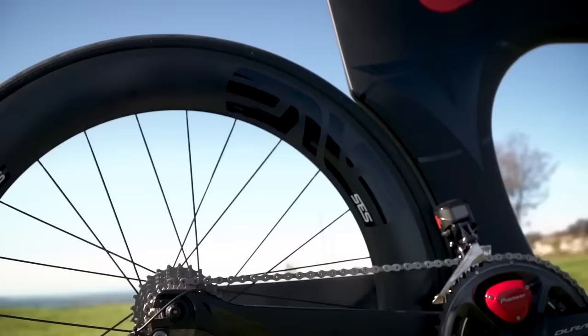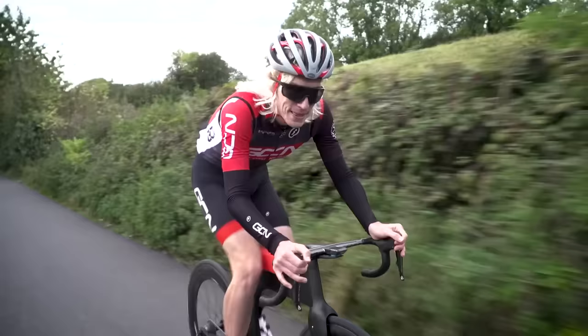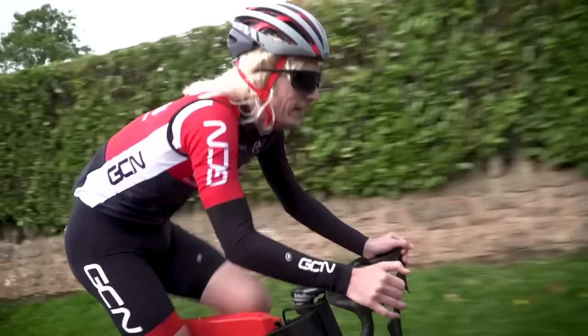But however much carbon is in this machine certainly seems to be doing its job, because you can't actually tell that bits of this bike are otherwise missing, unlike my moustache.